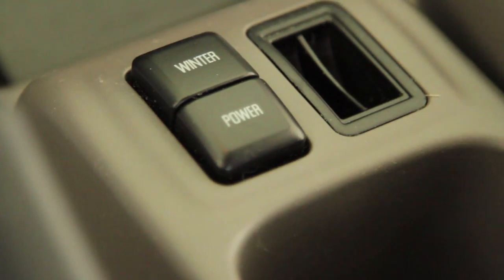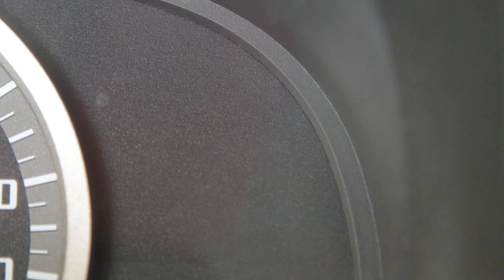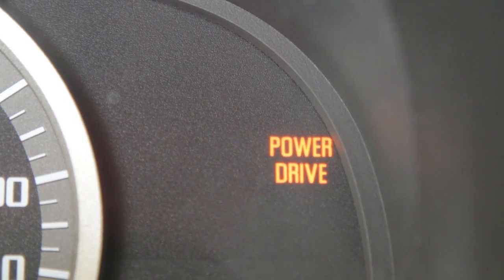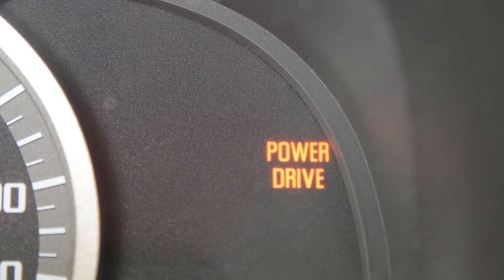It seems like all of a sudden this truck is driving how it should. I actually find myself driving around in this car with power mode on, not because I'm trying to get anywhere fast, but just because the transmission behaves a lot better when it's in power mode.